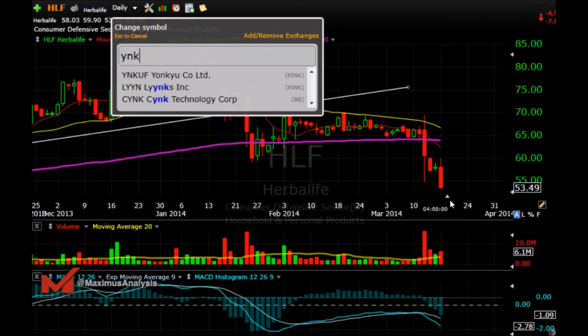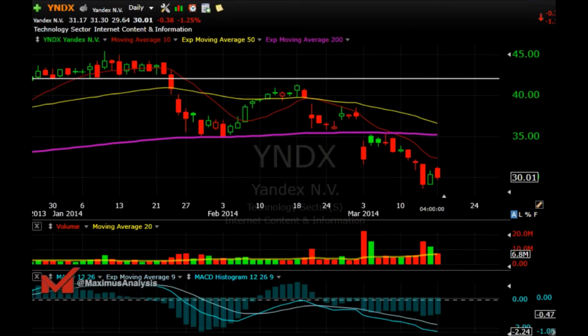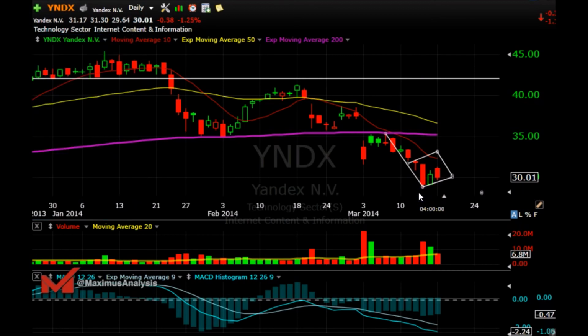Another one that I had was Yandex. That one looked like it could just be flagging. Here we go, Yandex. Just put this little flag here. You can kind of see it from there. That little flag, it's not perfect, but nothing is perfect. So just look at that, and that could be something that could be flagging as well if it breaks today's low, or you can trade the low of this candle as well. So keep those things in mind.